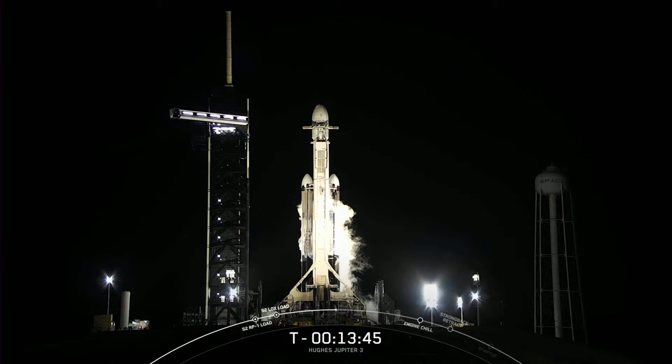At T-minus 13 minutes and 45 seconds, all systems are currently go for an on-time liftoff of 11:04 p.m. Eastern Time. The vehicle started propellant loading around the T-minus 50-minute mark and is nearly fully loaded with propellants now. Weather is green and the range is also ready to support. But if for some reason we don't launch today, we do have a backup opportunity tomorrow at the same time.